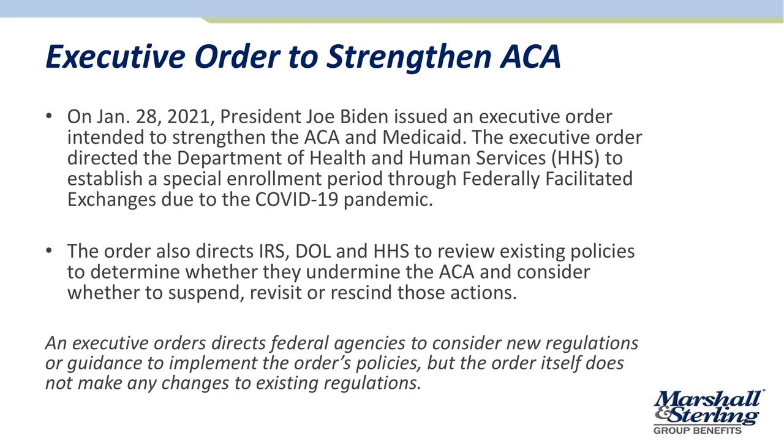in office, President Joe Biden issued an executive order intended to strengthen the ACA and Medicaid. He directed the departments to review existing policies and determine whether they undermine the ACA and consider whether to suspend, revisit, or rescind those actions. He also directed HHS to establish a special enrollment period for the federally facilitated exchanges due to COVID, which they did, and that's currently going on right now.